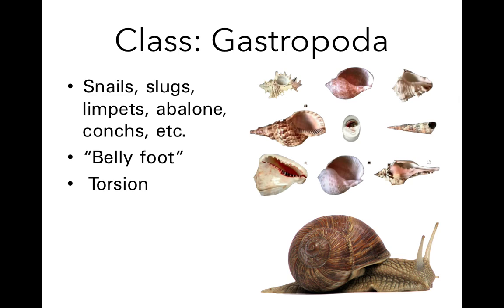The gastropoda means belly foot. Gastro, like the GVC or the gastrodermis in cnidarians, and poda means foot. This includes the snails, slugs, limpets, abalone, conchs, and many others. This is a very diverse group of organisms.